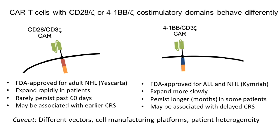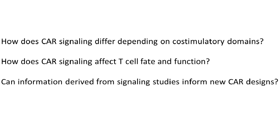The Yescarta product expands rapidly in patients, but these cells rarely persist beyond a couple of months at significant levels. It may be associated with earlier cytokine release syndrome than the 41BB zeta CAR, where the cells tend to expand more slowly and may persist longer. So we were interested in understanding what might underlie these differences, and in particular, how CAR signaling differs depending on the co-stimulatory domain, how CAR signaling affects T-cell fate and function, and then whether information derived from signaling studies can ultimately inform new CAR designs.